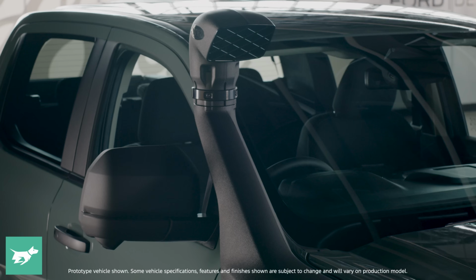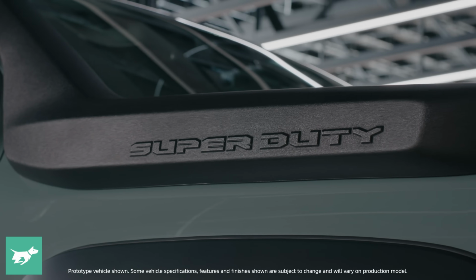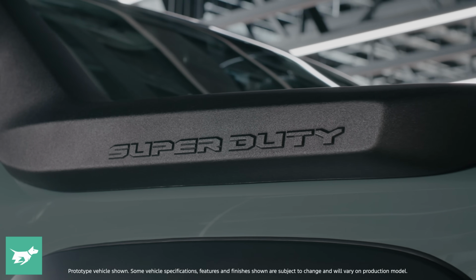If we go down to the front, so obviously we've got this snorkel here. It is a snorkel, it's not a raised air intake. It's made in Australia by Safari in Melbourne, fantastic Australian company.